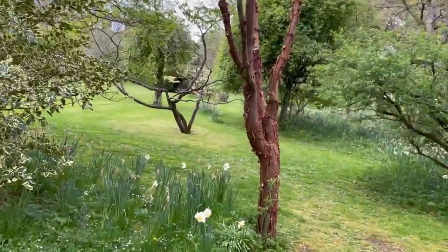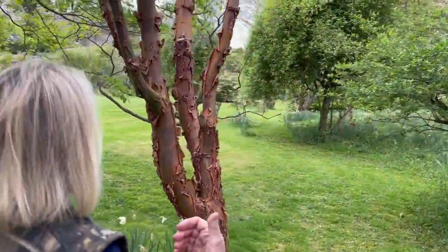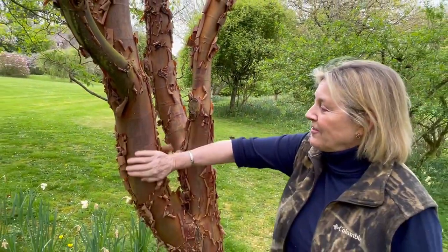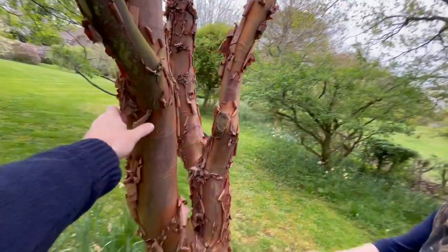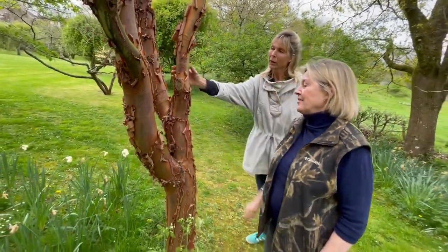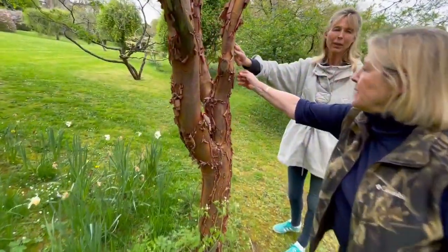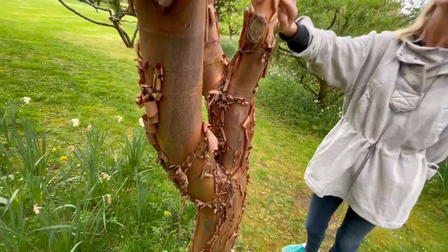This is Acer griseum. Rather amazing. You'll see three better ones there, but this is unbelievably wonderful. The bark is fascinating, and if you touch it, it's absolutely wonderful. It's so smooth when you look between, and it's so pretty. In the winter, it all glows when the sun is on it. These are bright orange in the winter, sort of transparent. It's a wonderful tree.